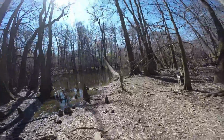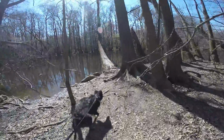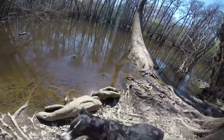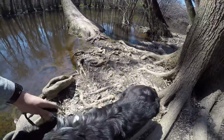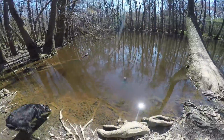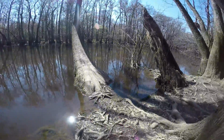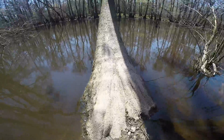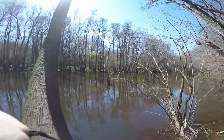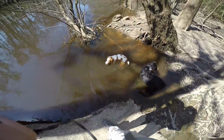Pretty cool little area. I'm gonna let the dog swim real quick. Come here, buddy. Sit. Go swimming. Real cool. Neat little tree. A lake and a swamp. Who would have thought it?